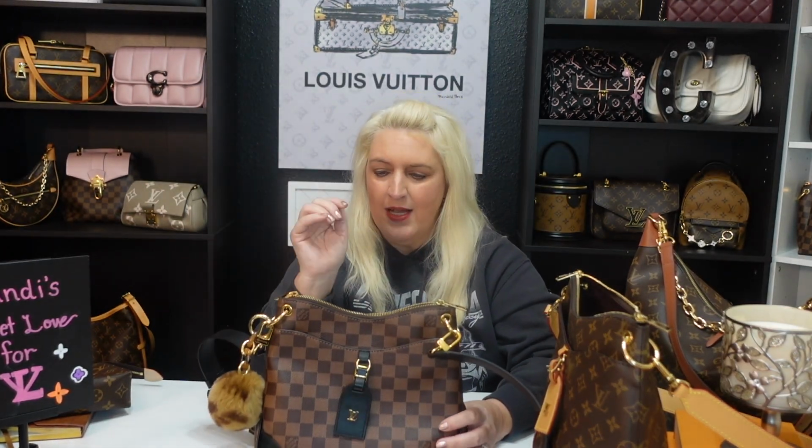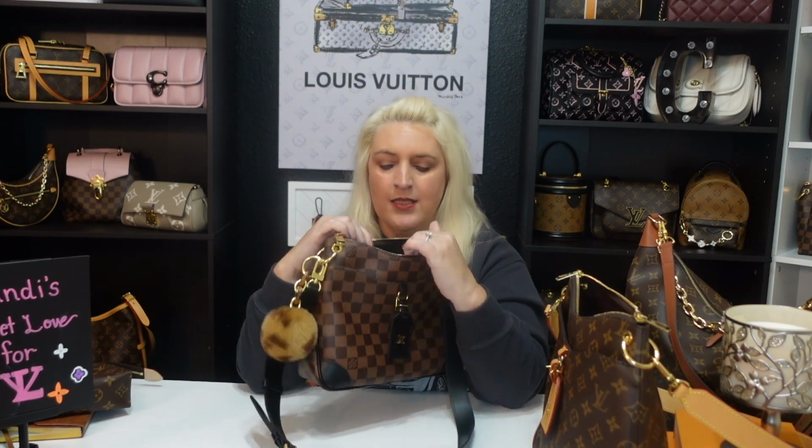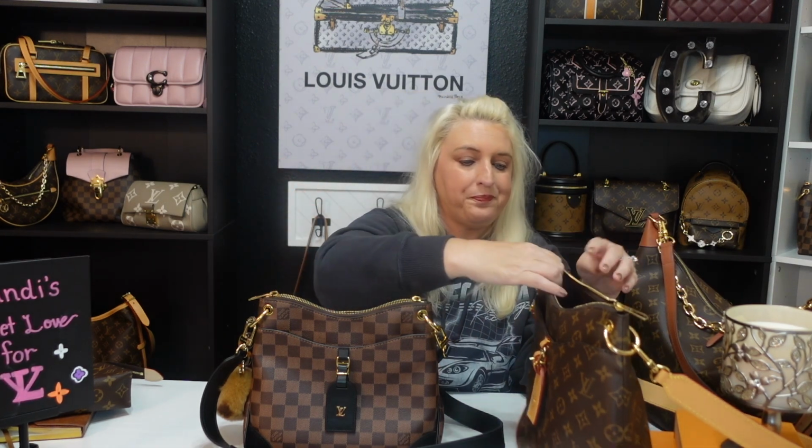But anyways, back to the rest of it. She does have the inside flat pocket, just like the medium size does, and the rest of it is just open. Let's see what we can take out of here and put in the PM size, okay? And then I will give you guys the measurements and show you what both of them look like on me.